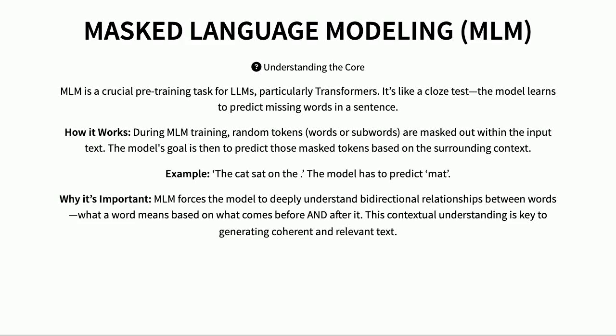Okay, let's talk about masked language modeling, or MLM. It's one of the foundational techniques behind how large language models, like transformers, actually learn to understand language. Think of it like a fill-in-the-blank exercise, but for massive amounts of text. The model is given sentences with words deliberately hidden, and its job is to guess what those missing words are based on everything else in the sentence.